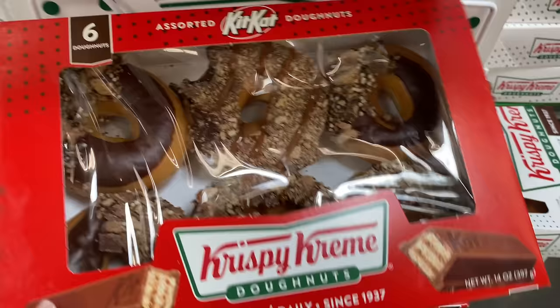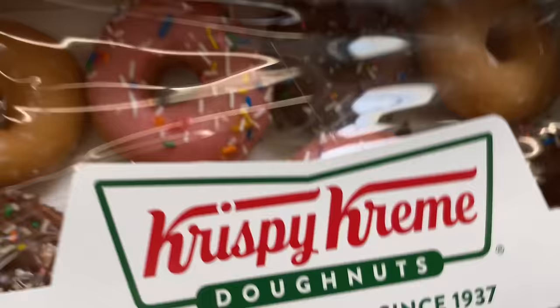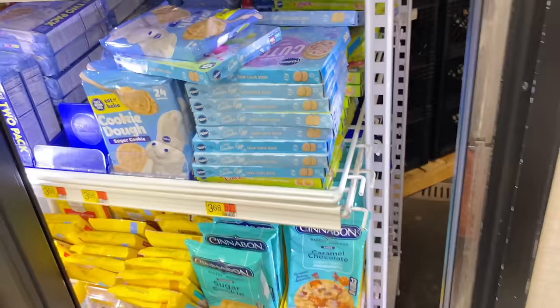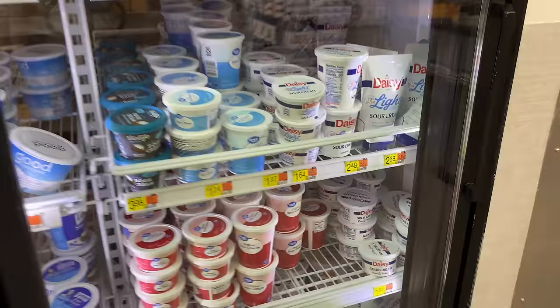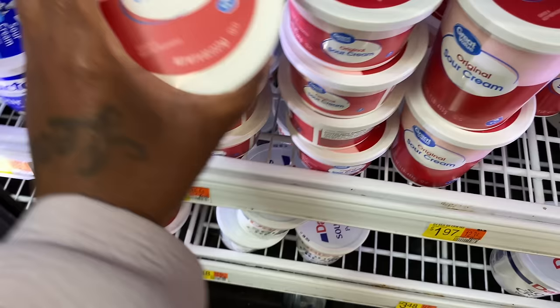I get excited every time. Oh, look like somebody bit it. Oh, never mind. Y'all, I get excited every time I see new Krispy Kreme donuts. And then they got the assorted donuts. The mints. Yeah. Oh, geez. Look at this. They still have the Easter sugar cookie dough. Look at this. They still have it, y'all. And Easter don't pass. Okay, so I need some sour cream and I need the cheapest one possible. This $1.24.